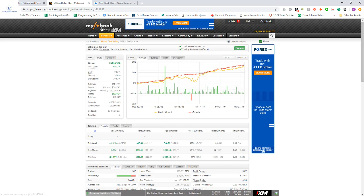So this is my FX book right here. I have it linked to my Forex account. You can say forex.com, 150 leverage, uses MetaTrader 4, track record verified, trading privileges verified. This is probably the closest thing you can get outside of a verified statement as far as honesty with showing how your trades are working out.